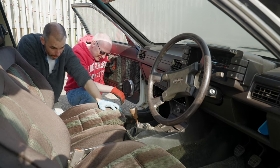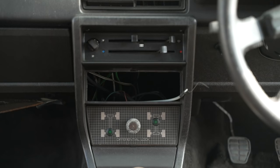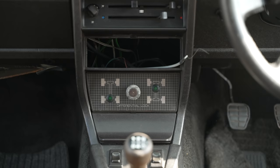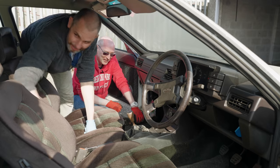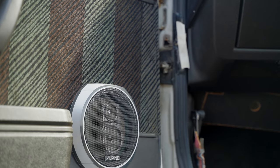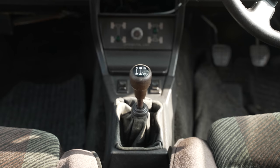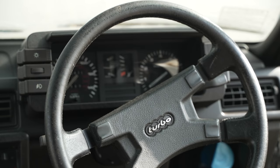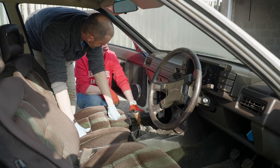I can't see evidence of mice, which is... No, good, I don't think there is. You always worry about rodents getting in here and doing bad things. It's brilliant. Radio's missing, but it looks like your brother left the Alpine speakers front and rear. Oh, yeah. And you know what? It doesn't have a bad smell in here. There's a bit of mould on the gator here and a bit of mould on the turbo steering wheel. Love the turbo font there. But it's actually all right. It's surprisingly all right. It's lovely. It's good. It's amazing to see it.